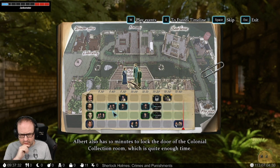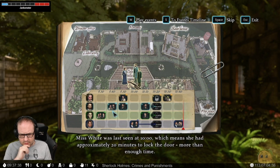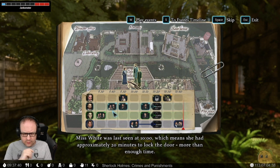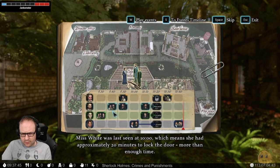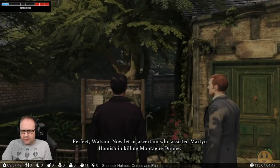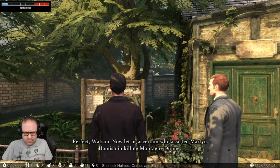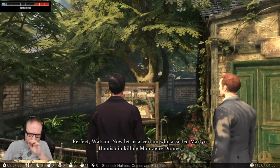Albert also has 10 minutes to lock the door of the Colonial Collection Room, which is quite enough time. Miss White was last seen at 10 o'clock, which means that she had approximately 20 minutes to lock the door. More than enough time. Perfect, Watson. Now, let us ascertain who assisted Martin Hamish in killing Montague Dunn.